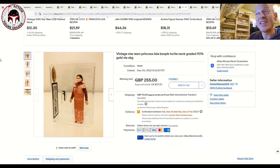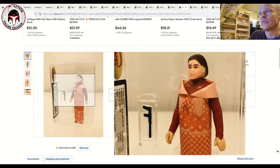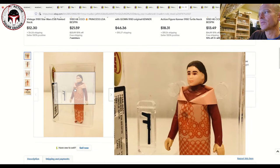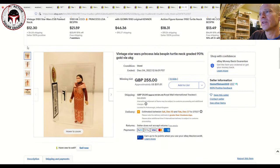But for a UKG straight 90% Leia in a very tough to find China COO, the China COO appeared on like Return of the Jedi card backs, so it's very tough to find. For whatever reason, you never find that one loose graded. I don't know why, but that was a beautiful figure and a totally different face sculpt and everything versus the no COO or the Hong Kong variants that I've got in my collection.